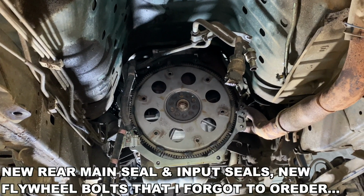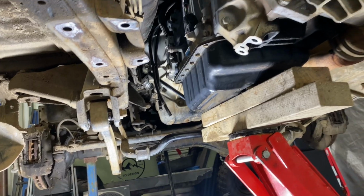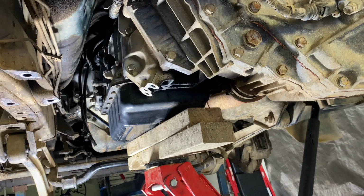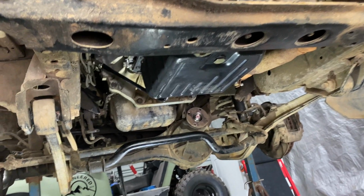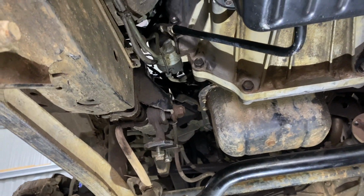Alright, so we've got the old gearbox out, just going to put some new seals in and throw the new one in. Just like that, we've got the new gearbox in and transfer case back on. We're going to put on the cross member underneath and then I'm going to fill this thing up with oil. Alright, cross member's in. And starter motor is now in also, so we can fill this thing up full of fluid and see if it works.